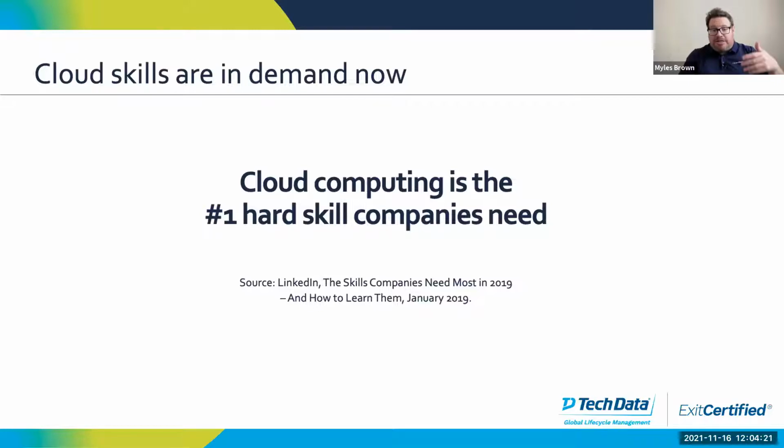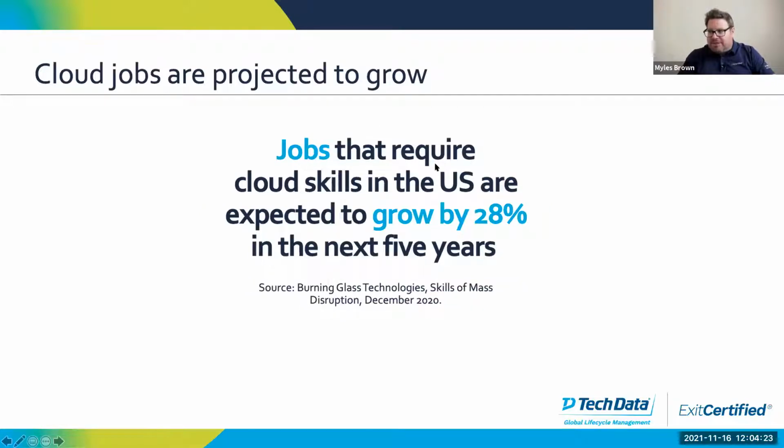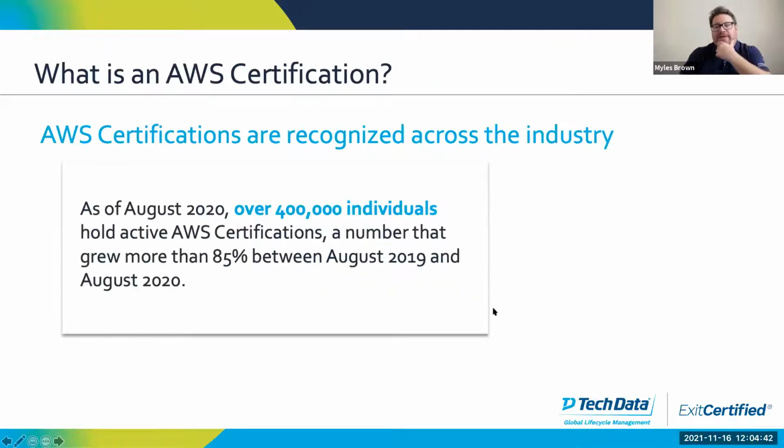It's only growing. Here we see that jobs that require cloud skills in the US are expected to grow by 28% in the next 5 years. And so this was a poll that was taken very recently of a bunch of technology leaders. Now, AWS certifications have been growing. And this is some stats that I got from Amazon directly.